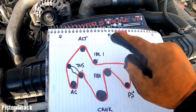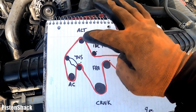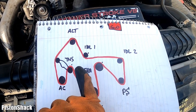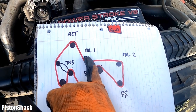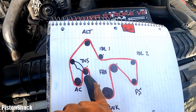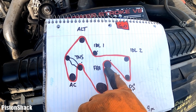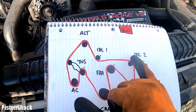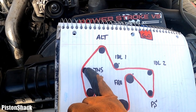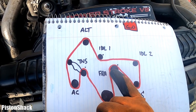Okay, the single alternator belt routing system. We have 9 items on this diagram, and an idler smooth one, the belt tensioner at the bottom, and the fan pulley. They're smooth, not grooved. The rest of the pulleys run on the inside of the belt. Only those three run on the outside of the belt, and they're smooth.